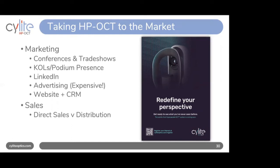Then we come into the sales side, and it's really the usual questions. Do you do direct, or do you do via some form of distribution? For us, it'll be a hybrid model. We'll do some direct, we will do some distribution. The difficulty with COVID is direct sales is very hard to manage unless your people are permanently based overseas. You can't do fly-in, fly-outs at the moment. So building up distribution is increasingly important, and supporting it remotely.